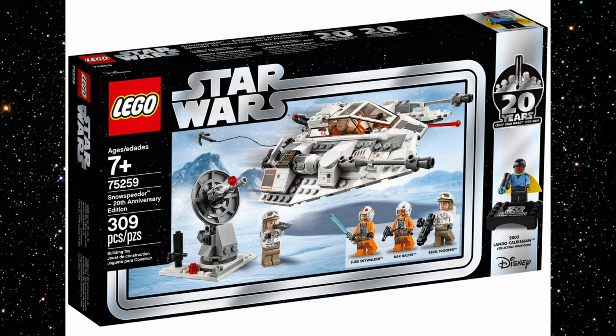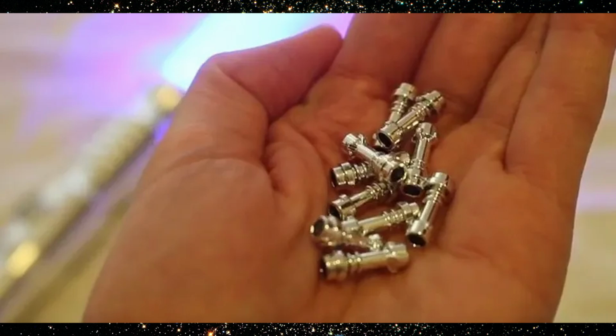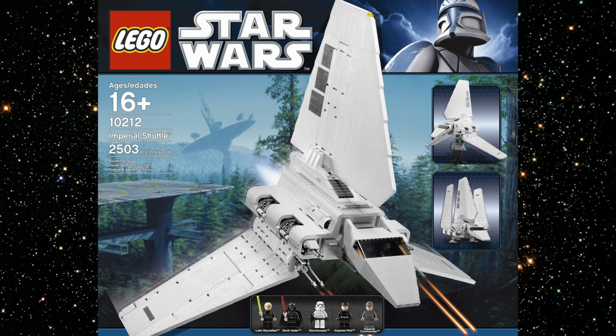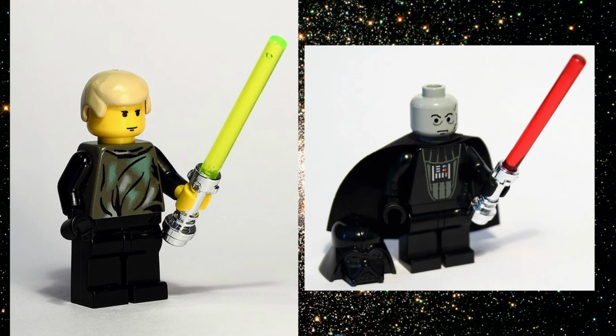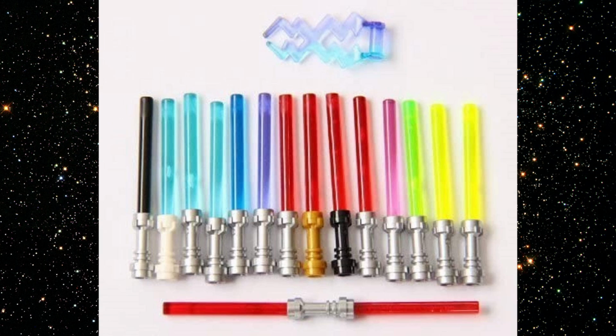While speaking of new parts, I certainly have to mention the classic chrome lightsaber hilt, which is still the best version of this piece to date. Unfortunately, this chrome piece was discontinued after 2010, with its final appearance in the UCS Imperial Shuttle. Fans speculate that the piece was discontinued because over time, the chrome would unfortunately chip away, a problem any kid playing with these sets has experienced, myself included. Today, the hilts come in the regular silver plastic, which doesn't look nearly as cool, but at least doesn't chip.